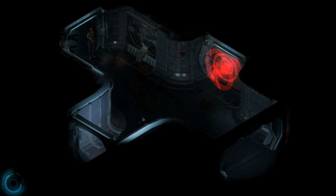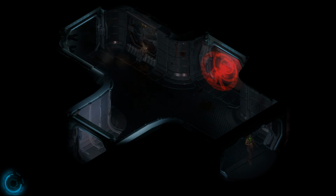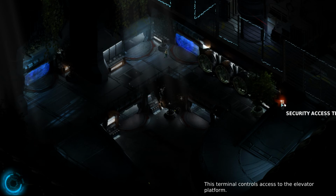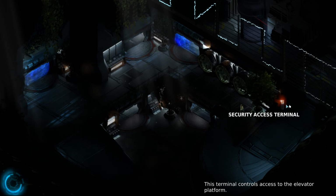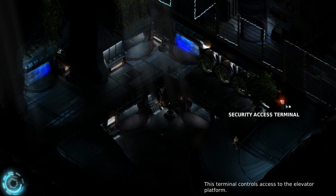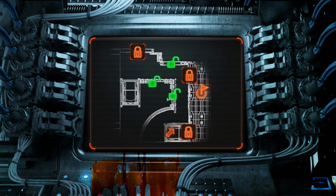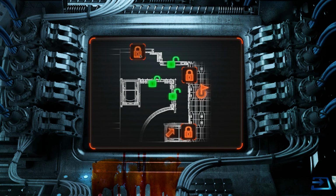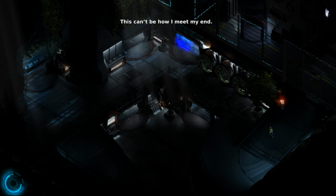Okay, going on and entering the code for the crew quarters. This must be the Samantha room. We need the right PDT for that. Oh, if this wasn't always the big long walk here. Plus flag place sign. Lightning. For crew. We're missing 3 doors. This is central elevator access. It's the brain emulation lab, so the crew facilities. Was plus flag. Place sign lightning. Unlock. It worked.